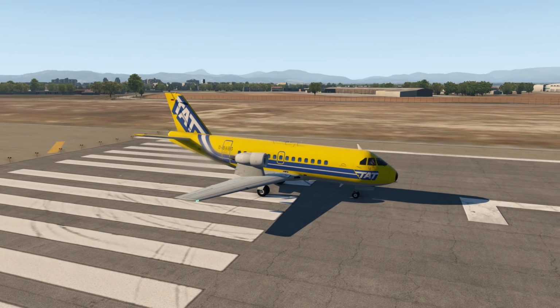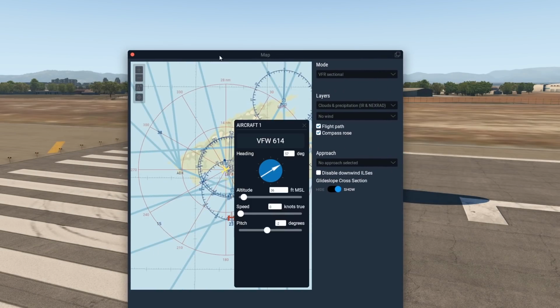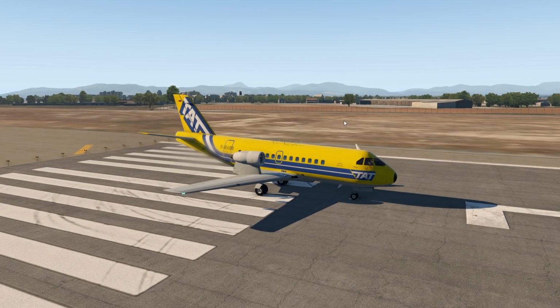Fokker. Yeah, I'm actually not allowed to say the name here because of YouTube demonetization, which means that I cannot put ads on the video. But yeah, here's the name of the aircraft. It's Fokker, you know, put together. It kind of sounds like another word, so I'm not allowed to say it.